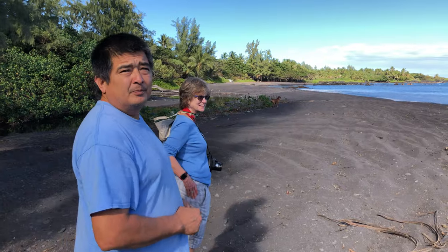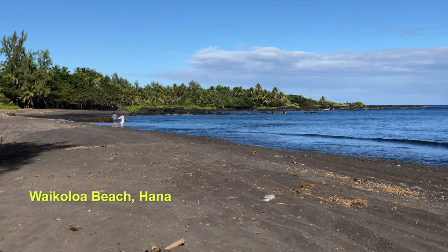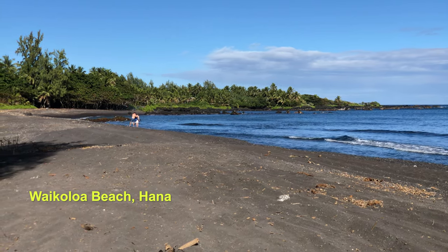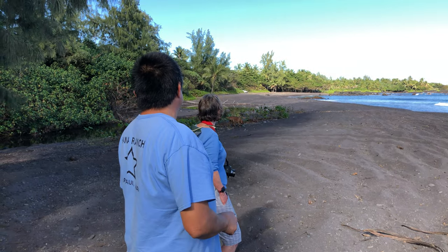What's the name of this beach? This is Waikalo. It's a pretty quiet place. People don't really know about this one, I think. Not on the tourist track. It's definitely a little secret spot, you know? And it's black sand down that way. Oh, this whole place is black sand.